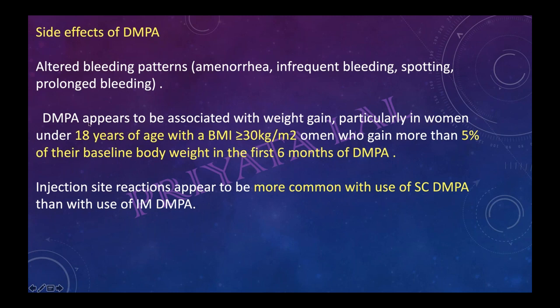So if DMPA is given to young girls less than 18 years of age, and if they have a BMI more than 30, then they will gain weight, and this weight gain will be 5% of their baseline body weight, and they will gain it in the first 6 months. You have to remember this point, because you will find a question from here: if a young girl is using DMPA and has a BMI equal to or more than 30, then baseline weight gain may be there. It will be 5% and it will be in the first 6 months. Okay, and injection site reaction may occur with this. So these are the side effects of DMPA.